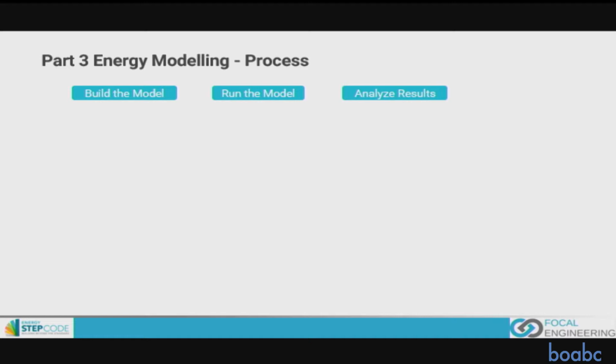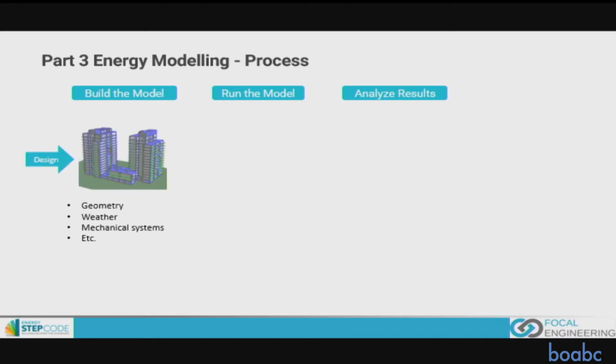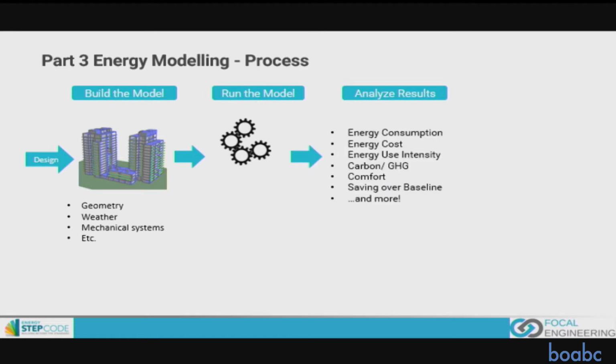And the overall process from a design team standpoint is, we build the model, we gather all that information from the design team. What do we want our building to look like? What's the mechanical system going to be? What kind of wall assembly are you looking at? Window specification. Then we run the model, we get results. We have all sorts of results to look at, and this is where we compare these results against whatever target we were trying to achieve.